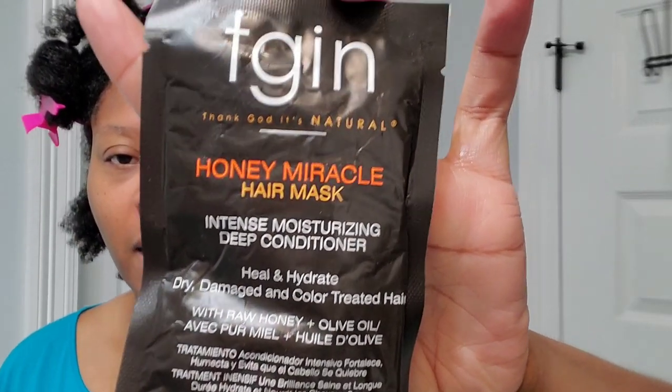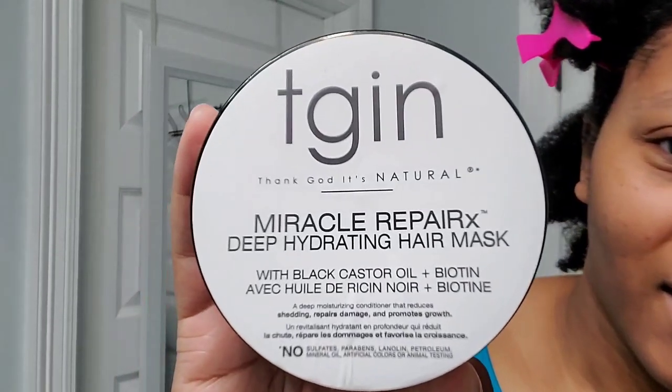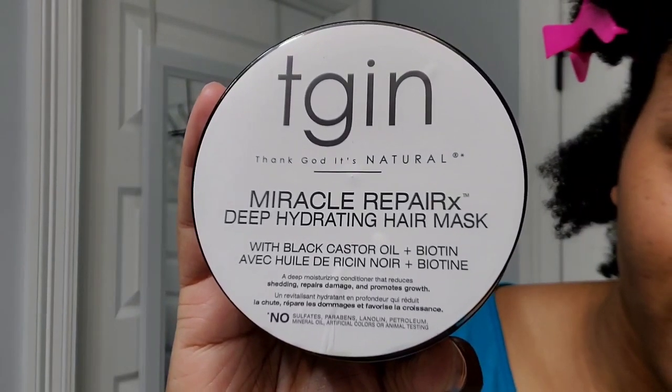So I'm gonna be doing a deep conditioner, so this will be a quick video. You guys know I normally use this one in the packet by TGIN, and this one works quite well, but I saw this one on sale for $10 and I bought it. Because I think normally it runs about $15, $16. I don't know, don't quote me on that. But I bought it because I haven't tried this particular deep conditioner from TGIN. I've only tried this one. So I'm going to try this quickly on a video.